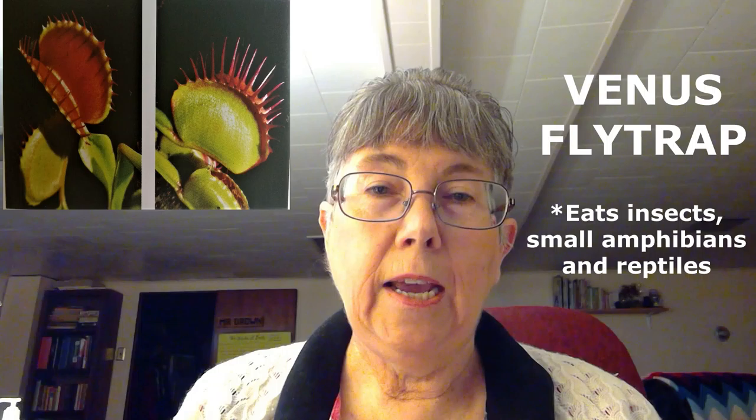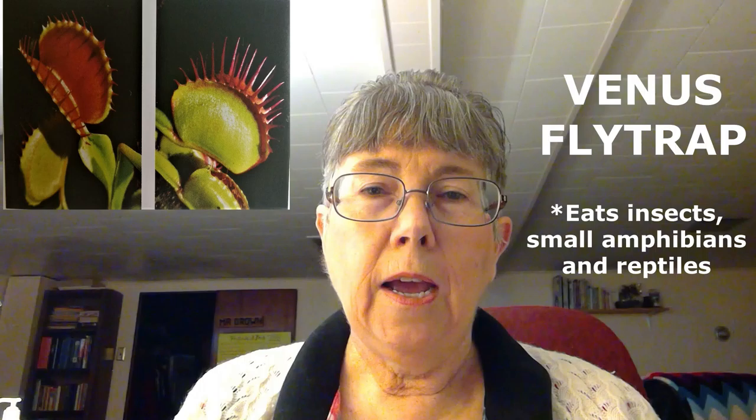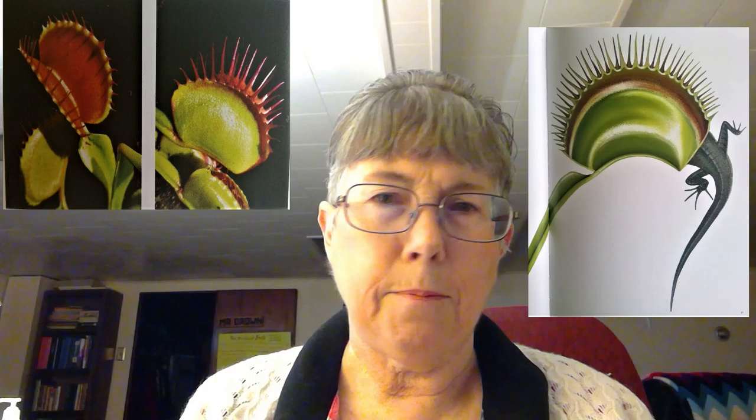It eats insects, but it also can eat small amphibians and reptiles. The end of the leaf is only 2 inches across, and it has long spikes on it, but it has minute internal hairs that when something touches the hair multiple times, or touches multiple hairs, then the Venus flytrap snaps shut and captures the animal.